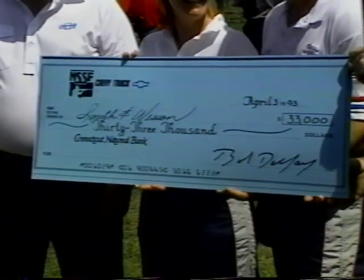Thank you. So there you have it. The 5th annual Chevy Truck Sportsman's Team Challenge's history. And the amazing team from Smith & Wesson has won it again for the 4th time.